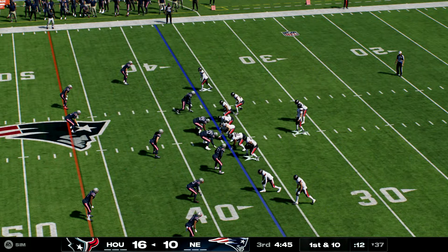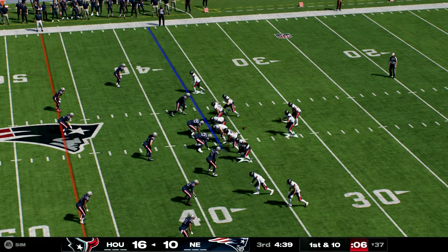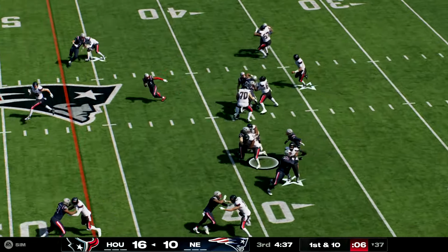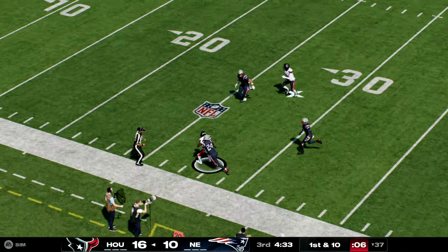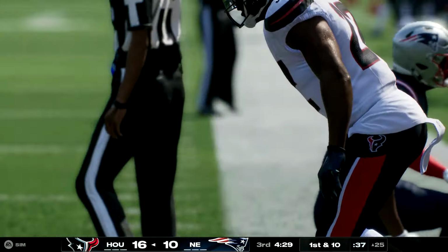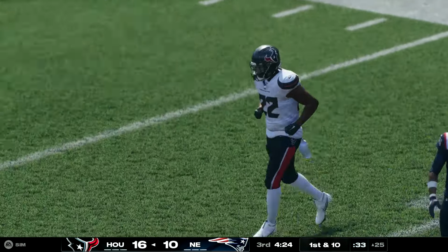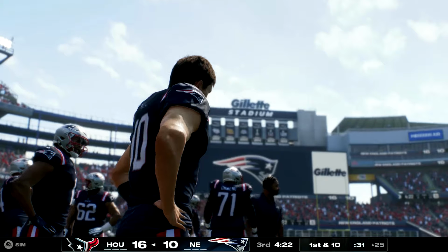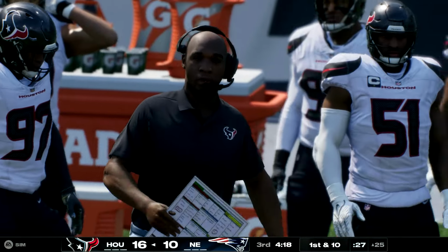Line of scrimmage is the 37-yard line for 1st and 10. On the ground, it's Akers. Finding room across midfield. And they will finally get him to the ground at the Texans' 25-yard line. It is a big-time play for Houston. 38 yards. Big hole up the middle.